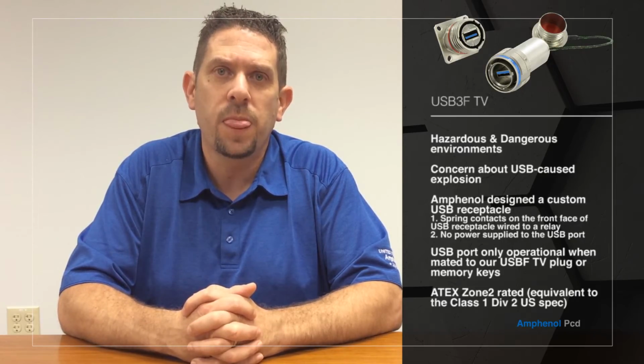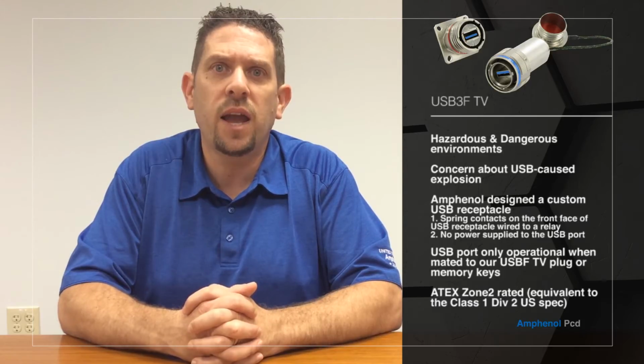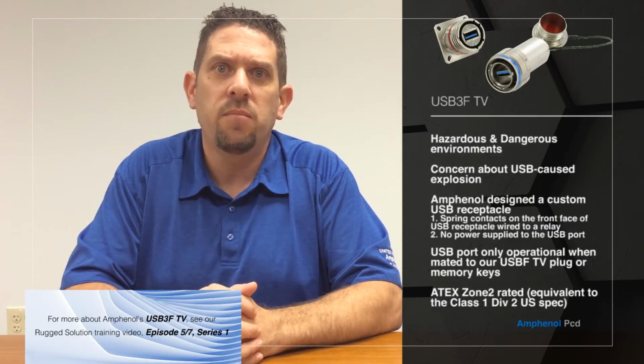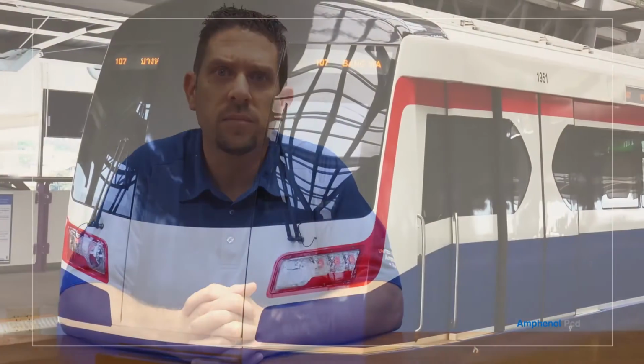One important note about the USB FTV connectors used in this application is that they're rated for ATEX Zone 2. This European ATEX Zone 2 spec is equivalent to the Class 1 Div 2 US spec, meaning hazardous areas where a potentially explosive mix of air and flammable gases may occur.